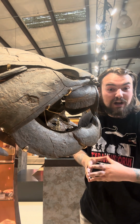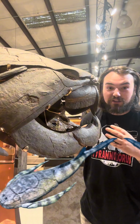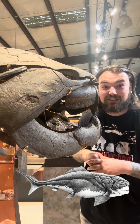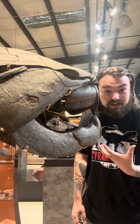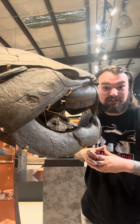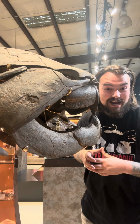Dunkleosteus would have terrorized ammonites, shelled relatives of octopus and squid, as well as other smaller placoderms, and maybe even other Dunkleosteus. And we know this because we actually find the fossilized barf or vomit of Dunkleosteus that has chunks of bone inside of it. This is one fish I wouldn't want to catch on a line.